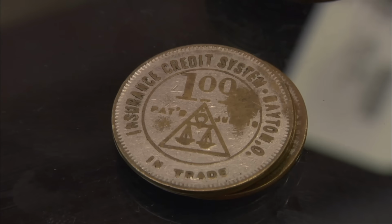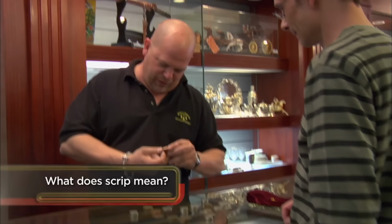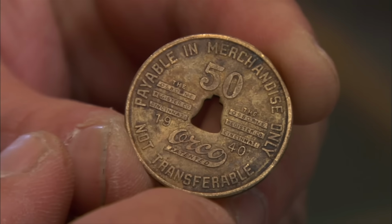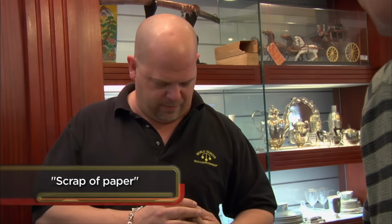Imagine getting paid with money that was considered virtually worthless. This system was designed to shackle workers and their families to the coal company way of life. You know, it really is just strange just even looking at them. It is a neat thing, though. It's things we should keep around, because when you don't have these things to remind you of the past, you end up repeating it. Yeah.